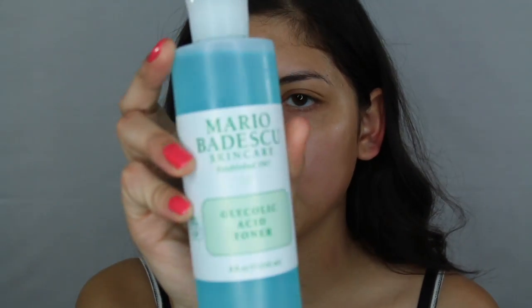After I wash my face, I use some toner. I use this Badescu glycolic acid toner. Honestly, I don't really know what toner does. I kind of just use it. I think it balances your pH levels on your face, I think. But I take that toner on a little cotton round, and I'm just gonna rub this all over my face.